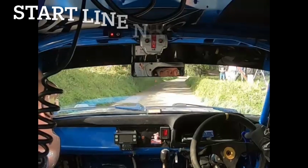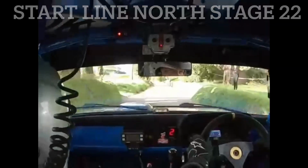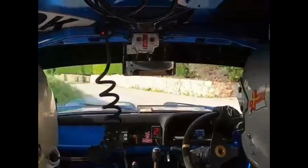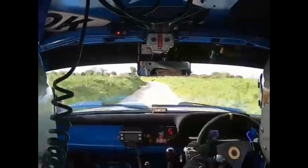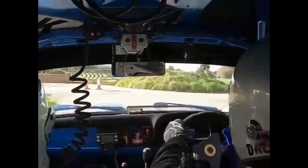2, 1, go. 100, turn 5 left, 60. 1 right long, 40. 2 left, 40, square right. 2 left, 40, square right. Good man, that's better. 40, square left.